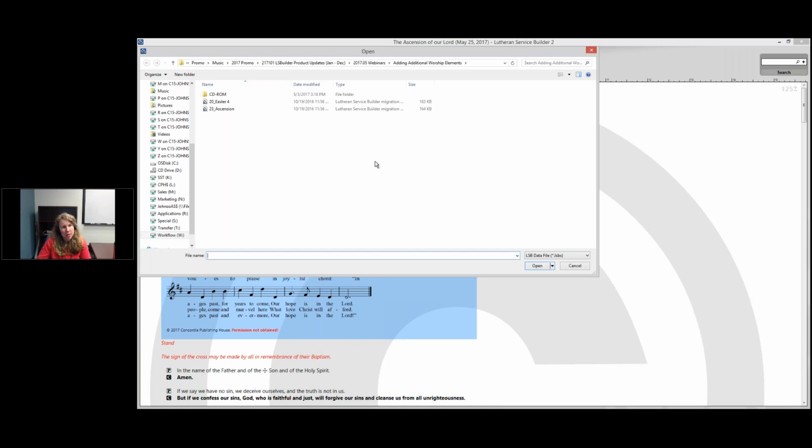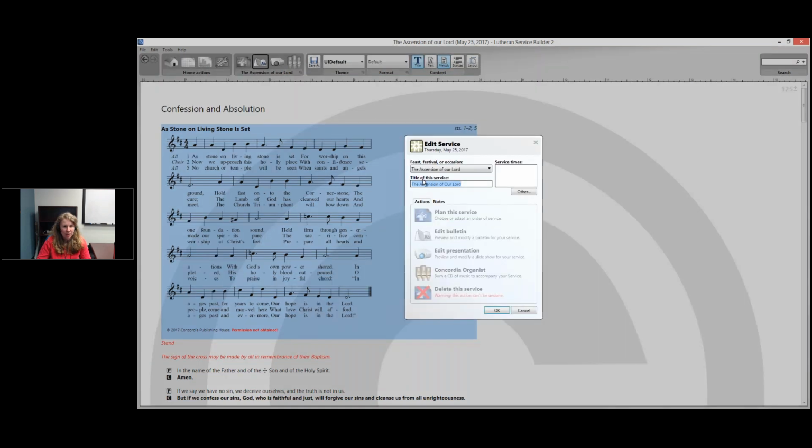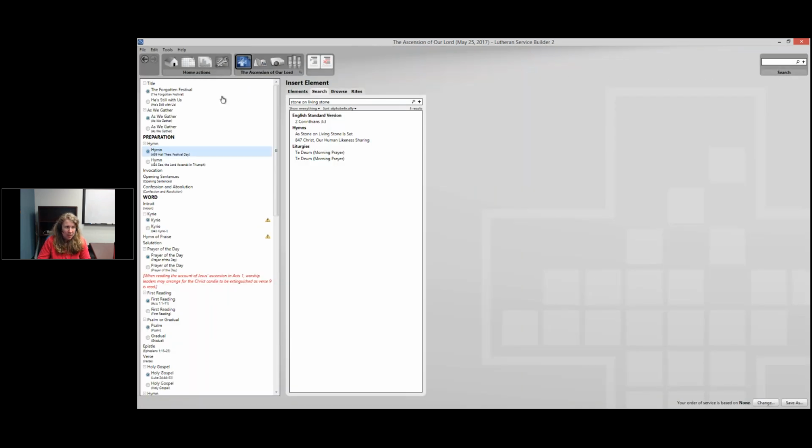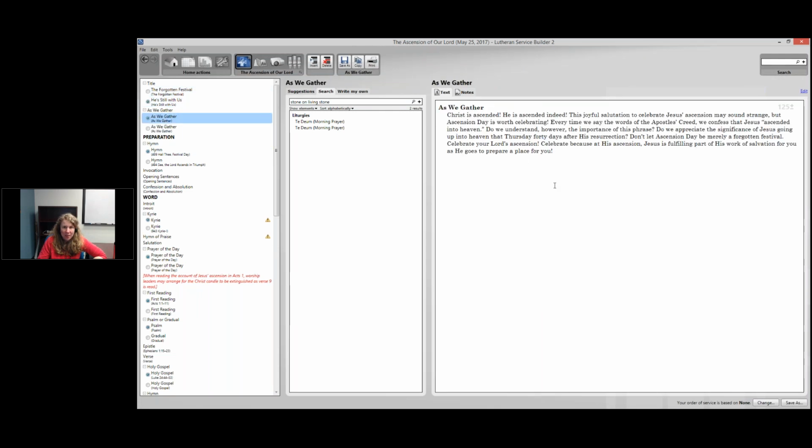I have mine set up here already, and then select the Sunday you want to use. You can click open here, and then it'll ask you again what service this is. Since we set up the file for you, it knows it's Ascension, and then I want to plan this service. And you can see that all the unique creative worship elements are in here. So you can see that the titles are here. Here's an example of the As We Gather that has all this information pre-populated.